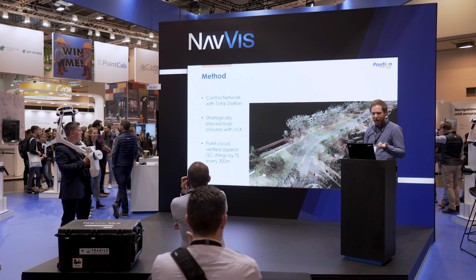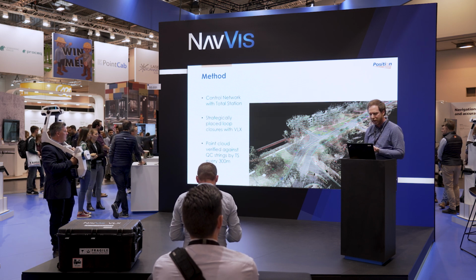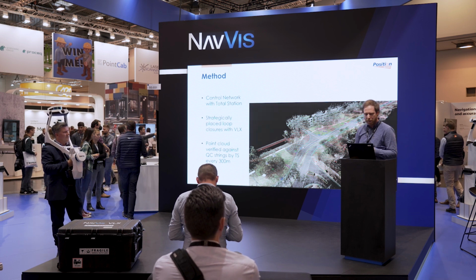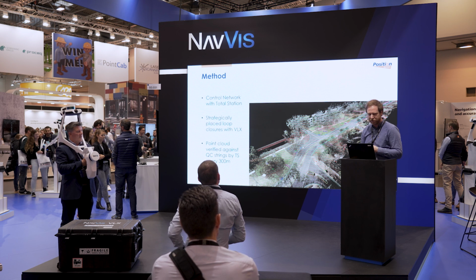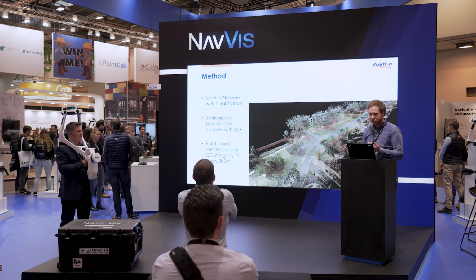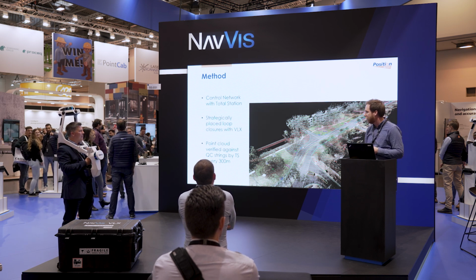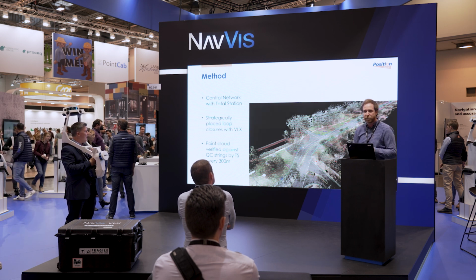So the method of capture, in order to capture repeatable, accurate point cloud information: a comprehensive control network was measured along the corridor using a total station. And these ground control points, along with strategically placed loop closures in the operator's trajectory, ensured optimal results. And that point cloud was verified against quality control strings by a total station about every 300 meters.